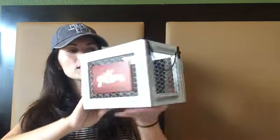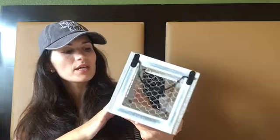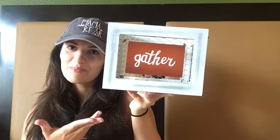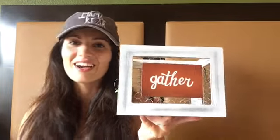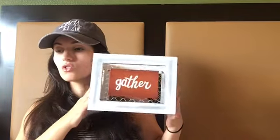It looks like this. It's a nice little basket, and it has these right here at the side. It says gather, and guys, come on, tell me you don't love this. This was on sale for $1.99. What the heck? Are you serious? So I was really excited about this. I love it. I just think it's so beautiful. And I will show you what I'm gonna put inside of it right now. So hold on. Brace yourselves.